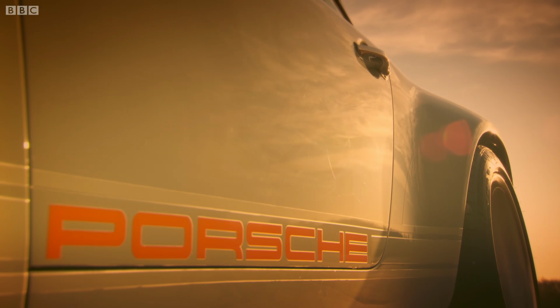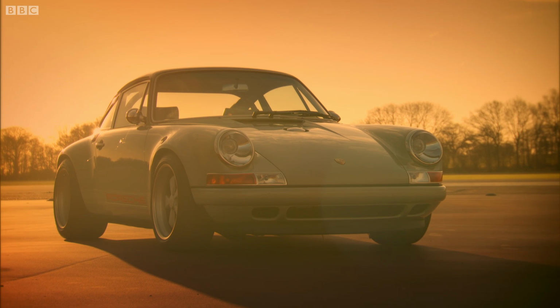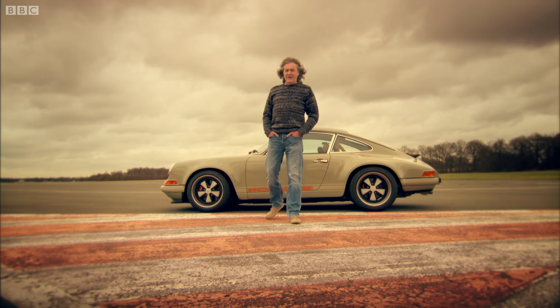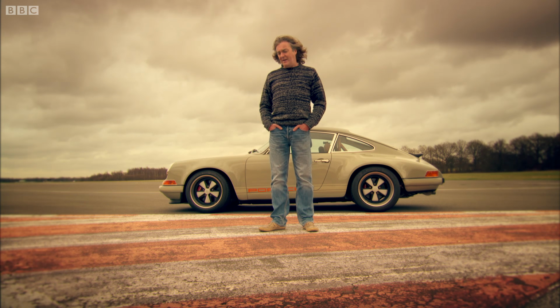Before we go any further, you're probably wondering what all this excellence costs. Well, the bottom line is, it's a lot. Around £280,000, in fact. Now, that is a lot of money for a car, I know. But then again, £50,000 is a lot of money for one of those Dior couture dresses. Until I learned that over 2,000 hours of immaculate handiwork goes into making it.